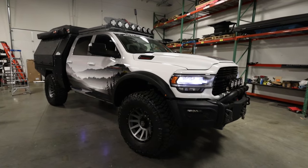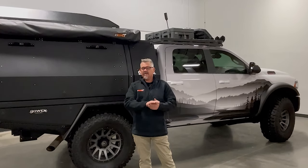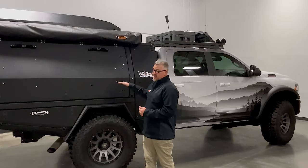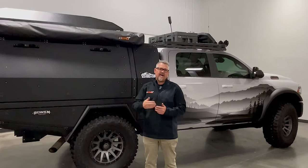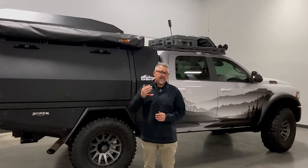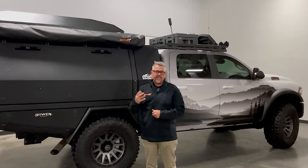If you've been following the journey for RamChop along the way, you would have seen it go from a standard Dodge 2500 Laramie. It had a standard bed on the back. We put an RSI SmartCap on it. We thought that was great. We put some roof racks on the top of that. We had a Kabari tent up there for the longest time. That was great. This year we redid the whole truck and we changed it again.